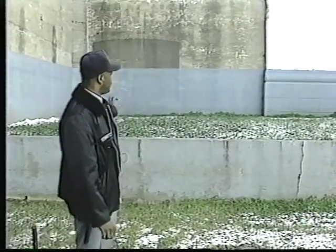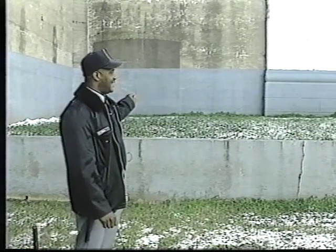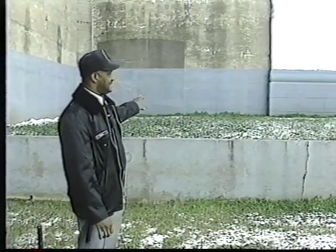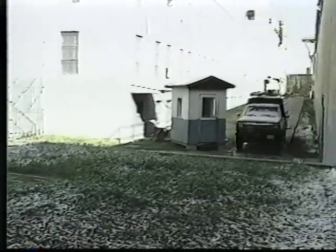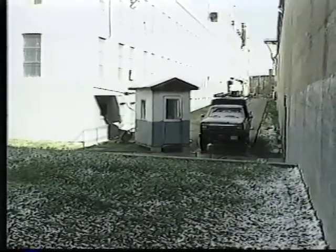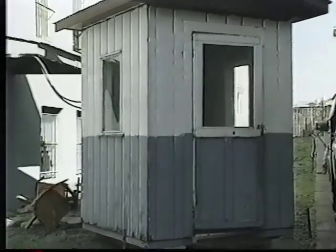This area here was used to let the death row inmates recreate. They would bring the death row inmate out here and place him in this area. He would be in full restraints when they brought him out of the death chamber. He would have on handcuffs, leg irons, and a waist chain. And once he was in this area, they would remove all of his restraints and let him recreate in this area for an hour.